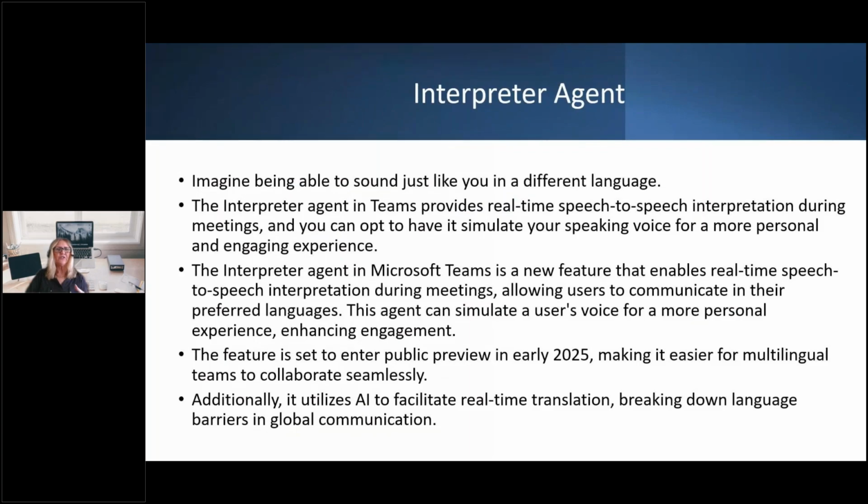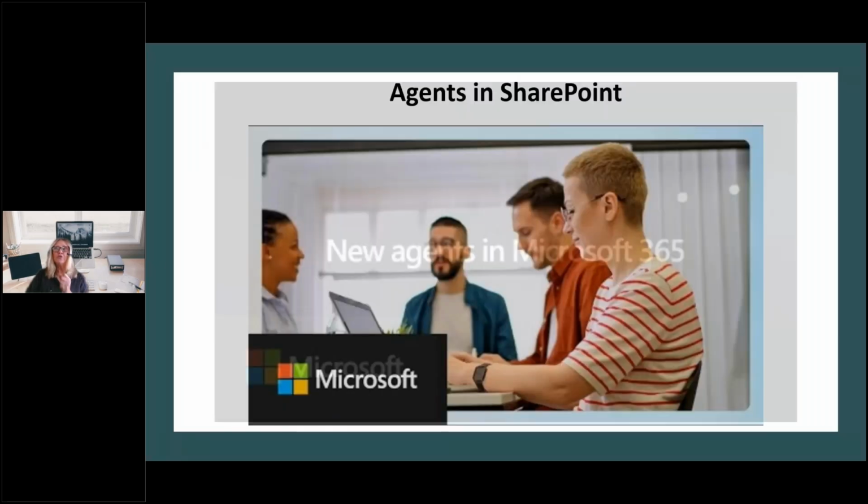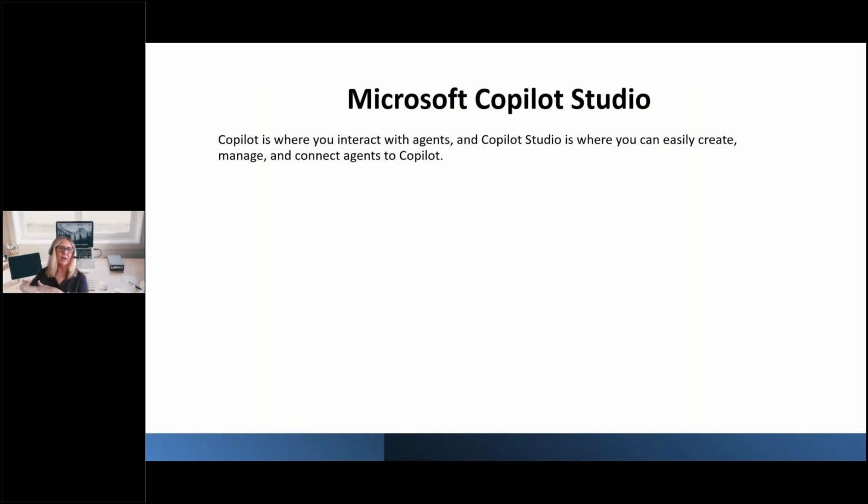So when it comes to working with these new features, the interpreter is going to be an agent built into Teams meetings. We really want to embrace the changes that are coming to Microsoft 365, and that was just a couple of extra videos, but I really showed you most of what was in there. I didn't have it when I first created this, but I just got it released in mine, so I didn't need to have that as an extra video to show you.